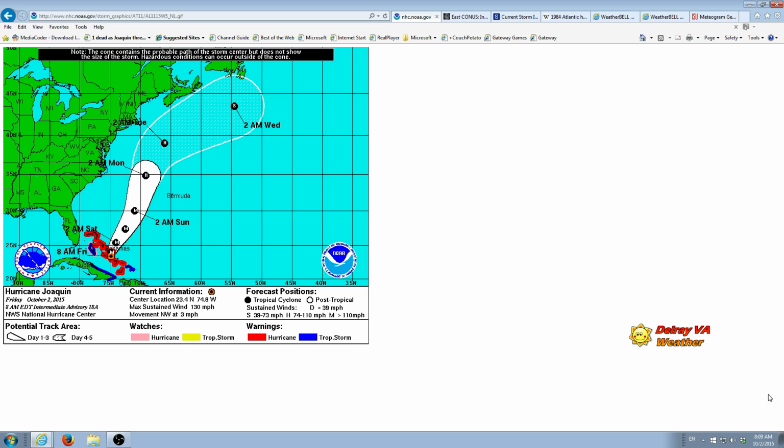This is the morning weather update from delrayvaweather.com. It is October the 2nd, 2015. What you see up on the screen is the latest National Hurricane Center track, probability track for Hurricane Joaquin. This came out a few minutes ago at 8 a.m. And it's an intermediate advisory.